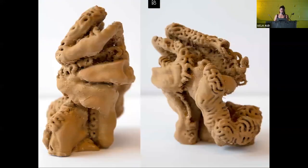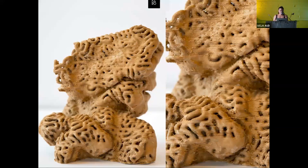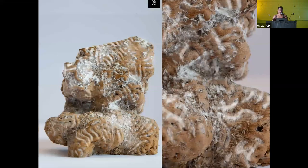And so that was the empty scaffold. And here are the mycelium growing throughout the 3D printed geometry. So as you can see here in the before and after, here's an empty scaffold, and here's the organism actually trying to fill in those areas. So it's a really interesting idea of how to orchestrate natural growth and create these kind of micro pathways for it to grow through.